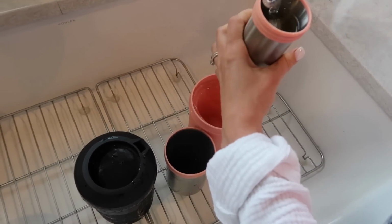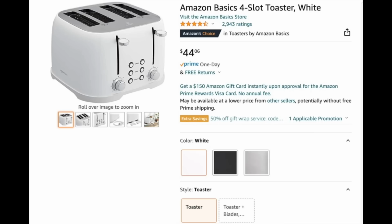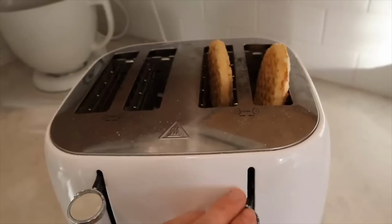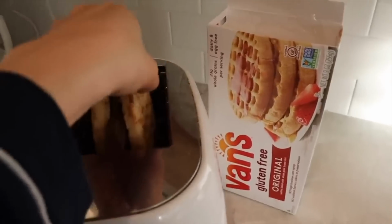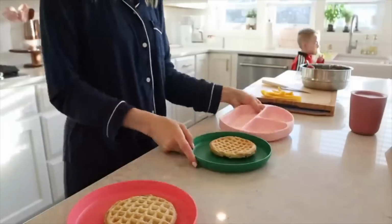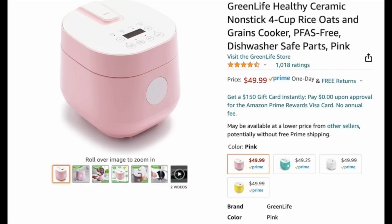So next up is our toaster. This is just an Amazon brand, but it's really good. We use it almost every single morning because my kids love waffles. And also we are gluten-free, well, my husband and I are gluten-free, so we use gluten-free toast a lot, and that has to stay in the fridge or freezer. So we always need to use a toaster.